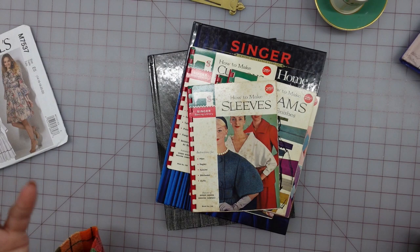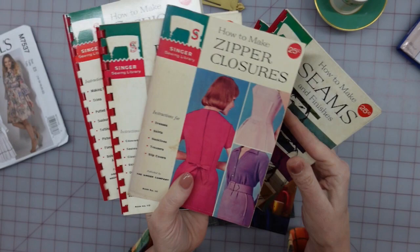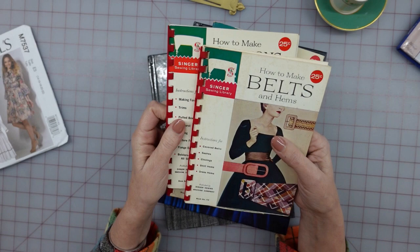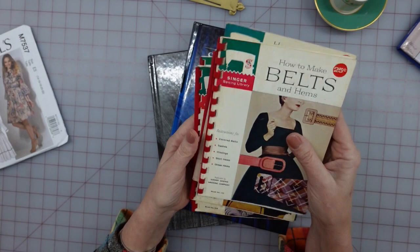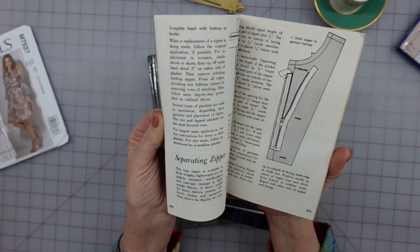Then there's the Singer books, and I love the Singer books. These are the old ones, and I love these. They are just fun because I like seeing how they used to do it, because the way they do it now, a lot of times I think they shortcut it and try to streamline it too much, where you don't get a quality garment when you're all done. Okay, but say these are the old ones. I don't know, what are these, 1950 or something? Well, they'll have different topics.